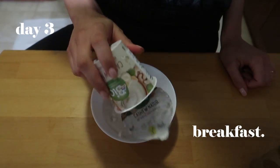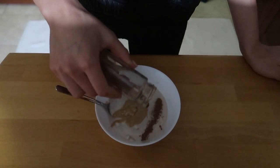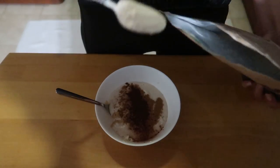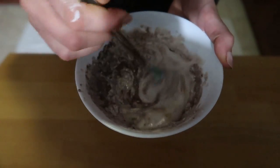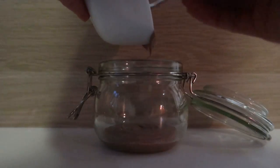The next day was really exciting. We went to Vienna for a road trip with my brother and his friend and my friend. And so I wanted to have a really filling breakfast because I didn't know when I was gonna have lunch. So I used this protein powder. I'm not a huge fan of protein powder, but when you don't know when you're gonna eat next, it's really nice to fill you up.